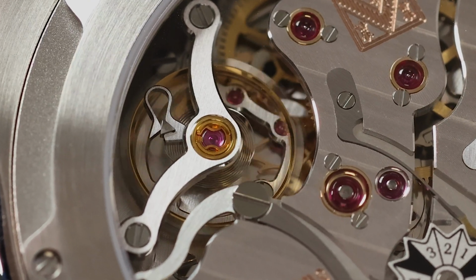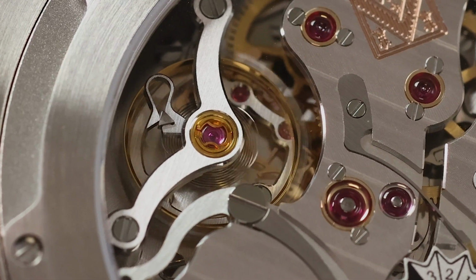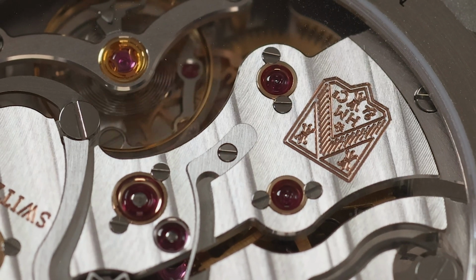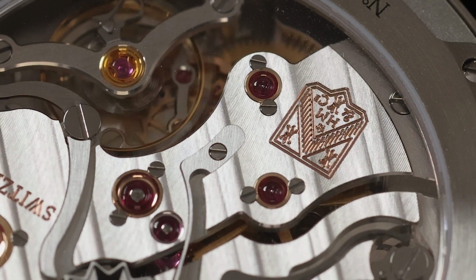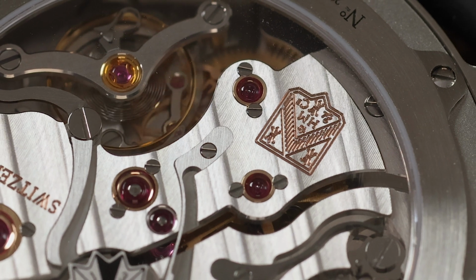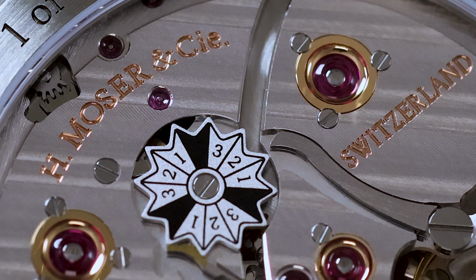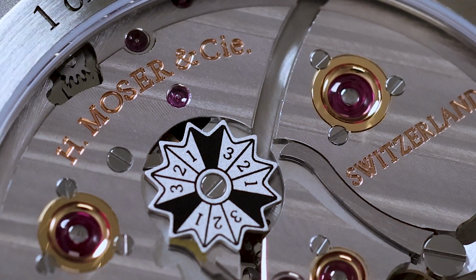Now, running at just 18,000 vibrations per hour, it keeps time a little more like a vintage pocket watch than a modern high-beat movement. But don't let that fool you. This is a high-end, high horology timepiece. Obviously, the fit and finishing, the attention to detail, and the decoration of the movement, it's nice. That goes without saying. It's one of those watches that you might almost feel compelled to wear backwards on your wrist so that you can look down at it and enjoy the view of the movement whenever you want.